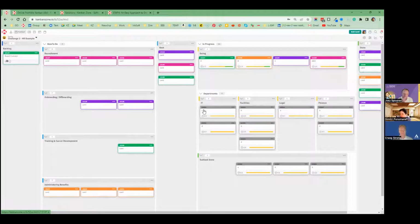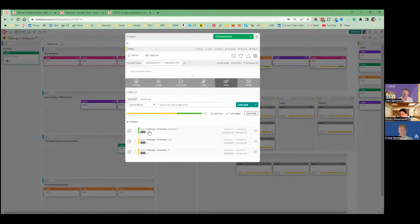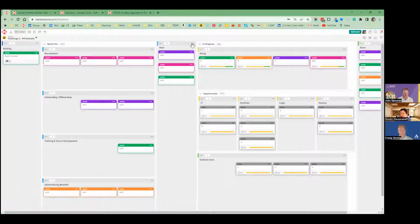What I did is all the little A cards are actually connected to the big A card. So all the little A's are connected. Why is that important? Well, because they're in different states. One of the little A's is in green, which means it's in a done column. The other little A's are in yellow, which means it's an in progress column. I didn't explain that to you guys, but you can create any column you want, but they must be associated with a state of either to do, blue, yellow in progress, and green done.